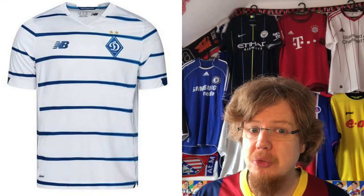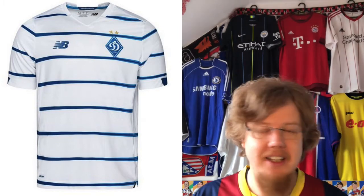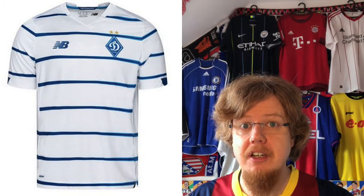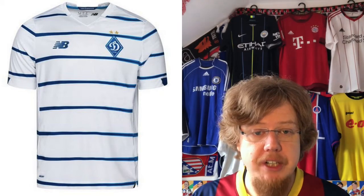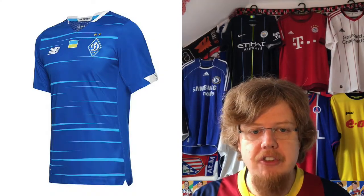Dynamo Kiev jerseys are always among the nicer ones out. There is something about Dynamo Kiev that I thoroughly enjoy, and this one is no exception to that. I'm gonna give this a straight 9 stars. The away jersey, though, we can discuss a little bit more.